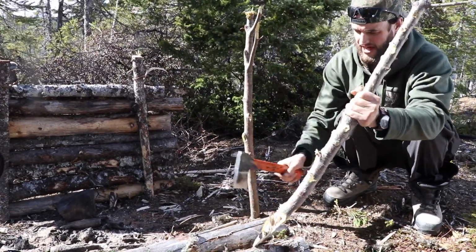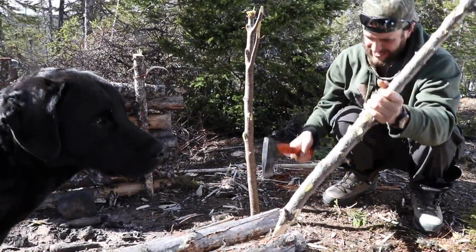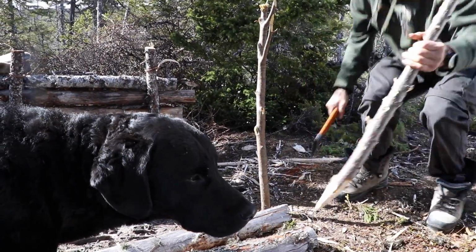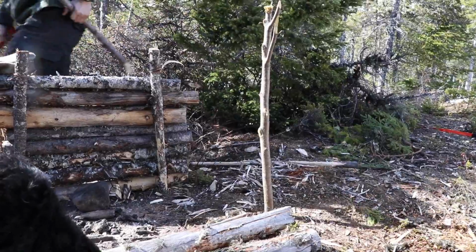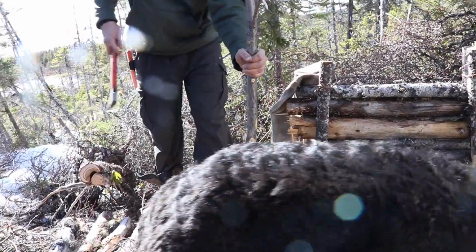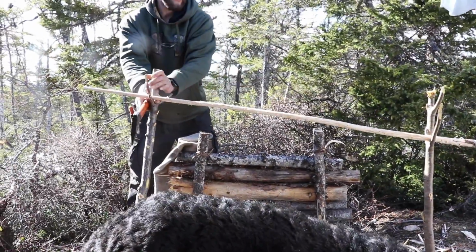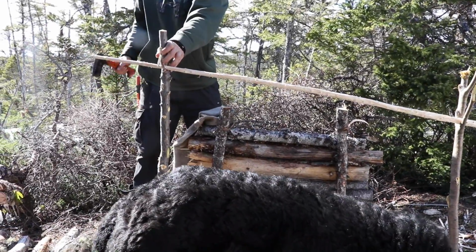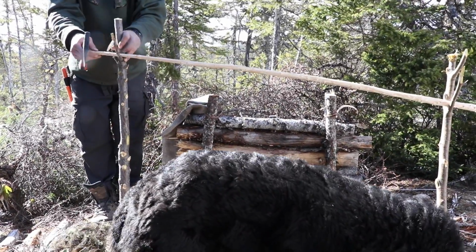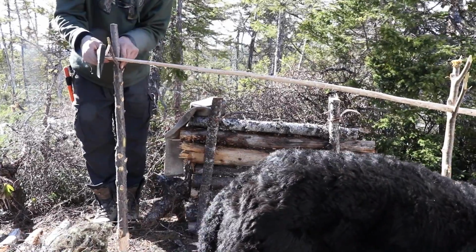Get this log knot on it. Make my axe go blunt after the round, right? Hey, Saku. Somewhere around there, I don't know if that's too wide. What do you think? A little lopsided. Yeah, well, we're gonna nail it in. The longer the better. We have a bit bigger fire then. Okay, I suppose.